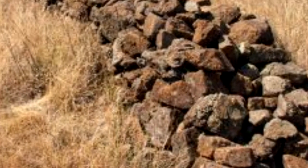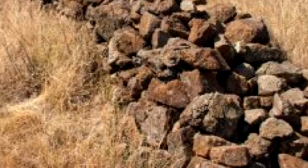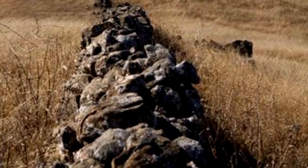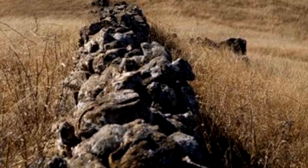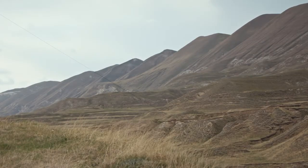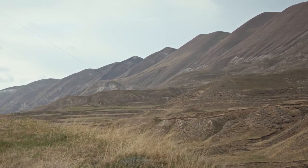Although the Ohlone Indians were hunter-gatherers and are not known to have built permanent structures, some people believe they were the builders. However, like with the other theories, there's little evidence to support this one. The identity of the builders of the Great Wall of California has remained a mystery.